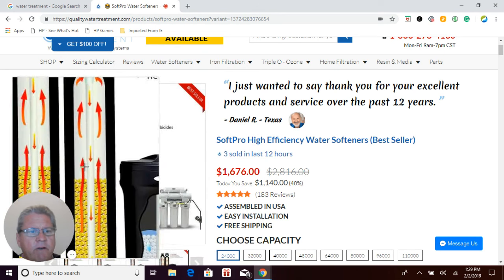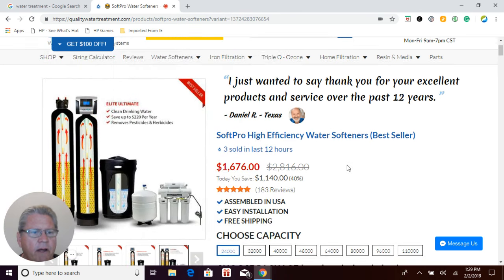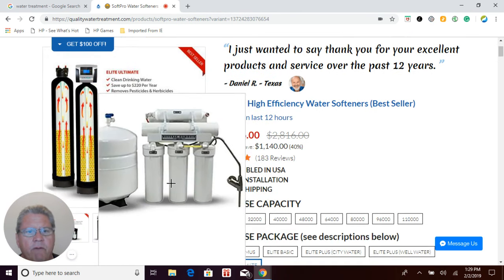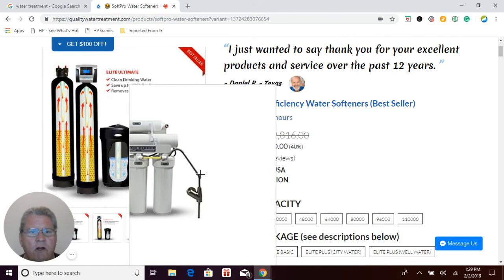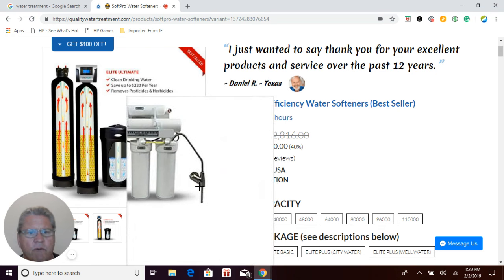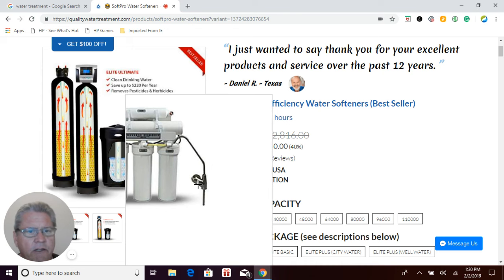Now, that takes care of your whole house. Between the carbon filter and the softener, you've got really good water coming out of the house. And we've topped it off with a 5-stage, high-efficiency Go Green reverse osmosis system. This system comes with a long neck swivel faucet with a chrome handle on the side instead of your cheap plastic up and down handles. So you don't have to worry about it popping off on you, causing issues.